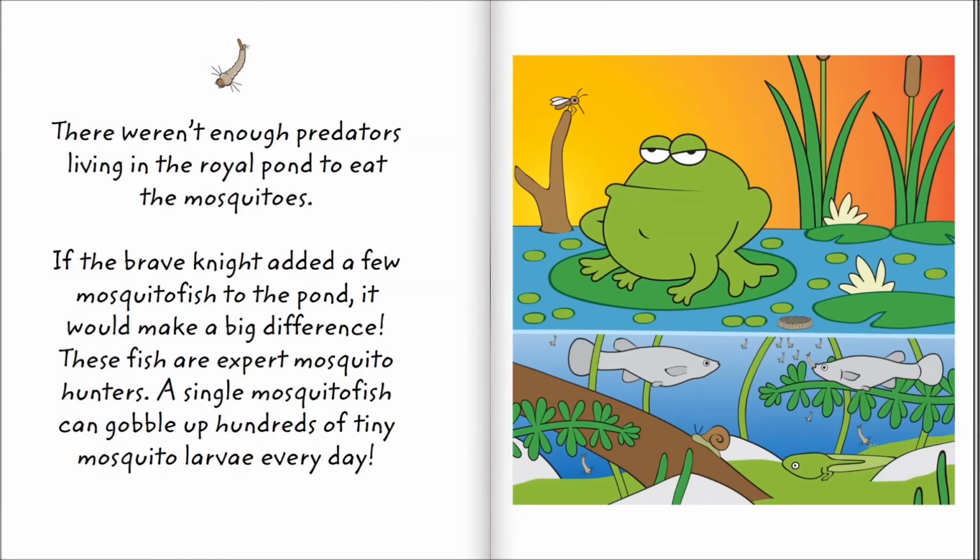There weren't enough predators living in the Royal Pond to eat the mosquitoes. If the brave knight added a few mosquito fish to the pond, it would make a big difference. These fish are expert mosquito hunters. A single mosquito fish can gobble up hundreds of tiny mosquito larvae every day.